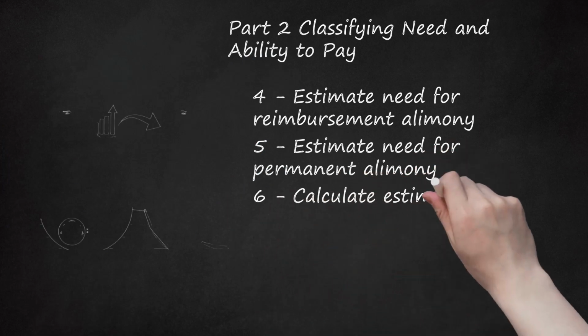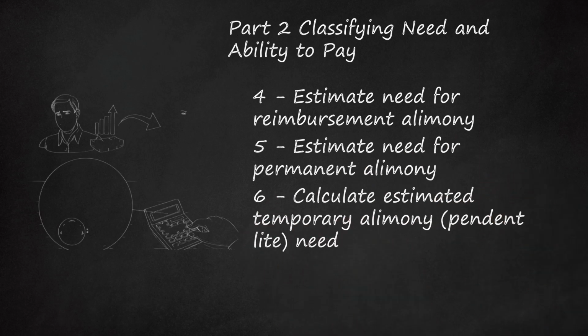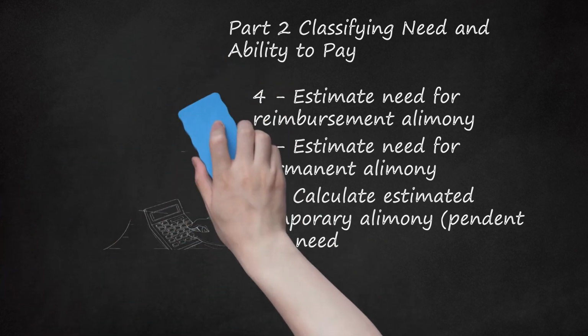6. Calculate estimated temporary alimony, pendente lite, need. Alimony pendente lite is support one spouse pays to the other while the divorce is pending. This is to help maintain the standard of living until the court makes permanent orders regarding property settlement and any other support. Some things that are considered in setting alimony pendente lite are: who is living in the marital home, the normal living expenses, and the incomes of both parties.